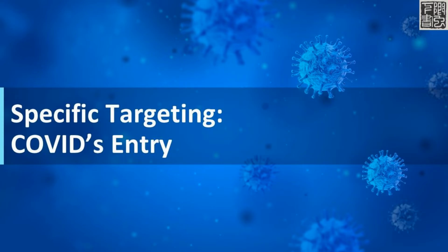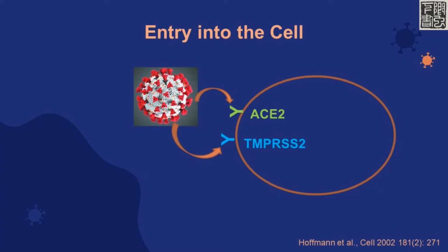First, drugs that would prevent entry into the cell. The spike protein on the surface of COVID binds to the ACE2 and TMPRSS2 receptor on the cell surface so that the virus can enter. Therefore, these two interactions can be targeted.